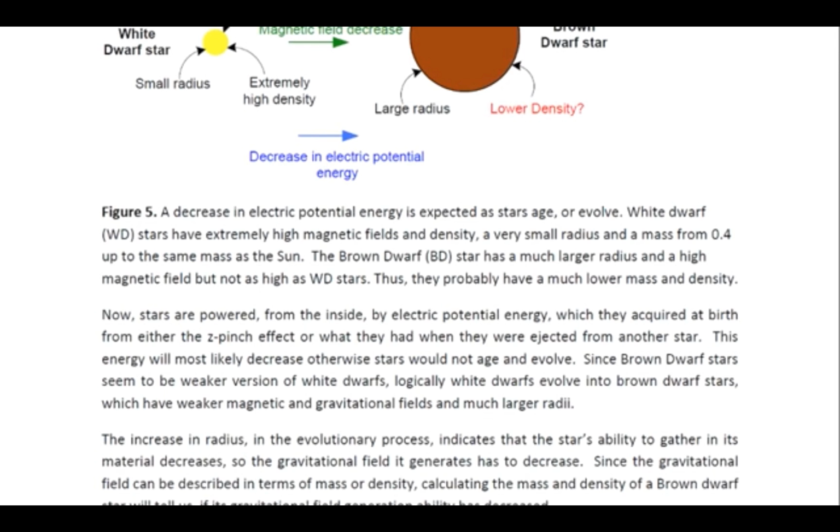effect, which means we have two currents in space and they are attracted to each other because of the magnetic field generated, which causes an attraction, and eventually they pinch together, they join, and at the point where they join you get a high density plasma, and so at that point a star forms.